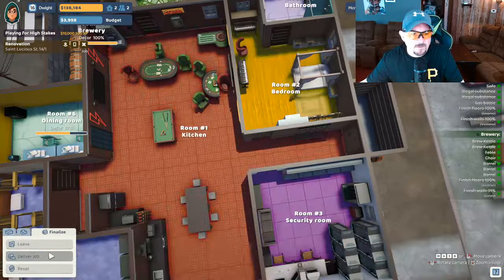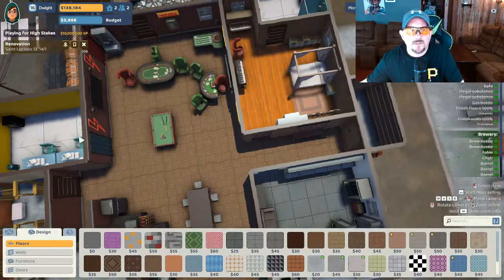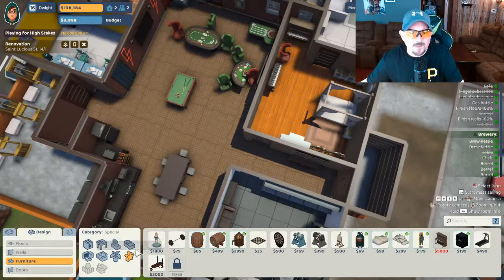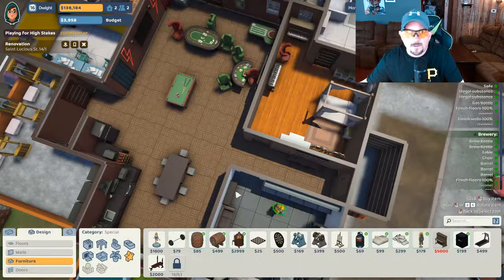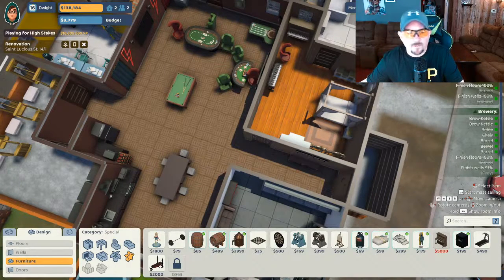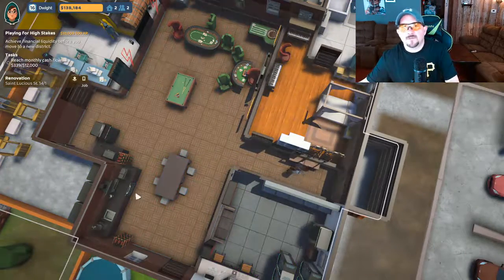Let's get out of here. That was... Oh wait, can't deliver a job unless all the requirements are met. Okay, what is not done? What is not done? Oh, the lab clothes hanger. Jeez, old man. How could I forget that? Breaking Bad. That can go right there. Now, are we good now? I think we are. I think we're good now. Now we can deliver a job.